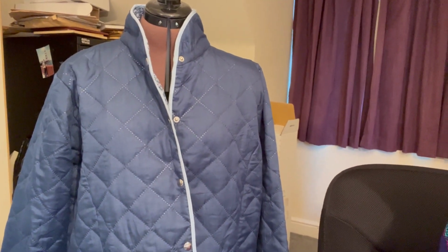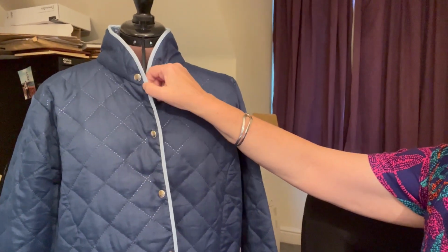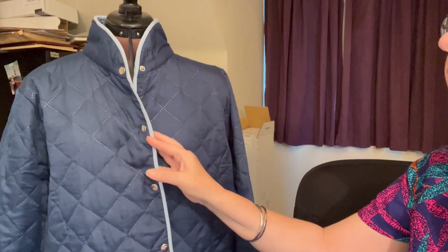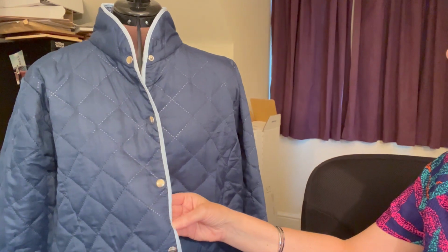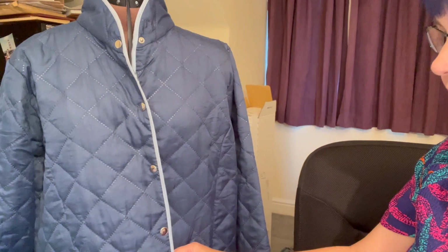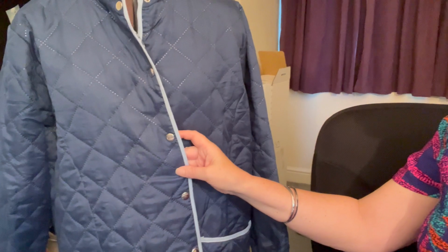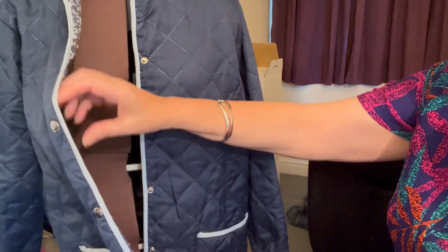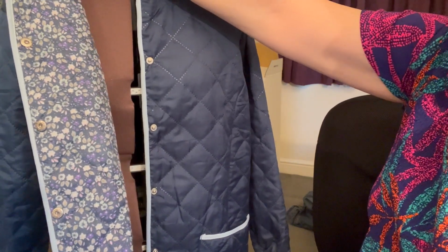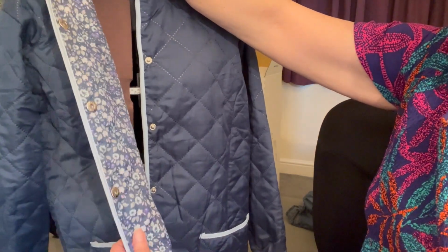You can see that this jacket has a roundish neck collar, no lapels. It's a quilted jacket and it's got these lovely press studs down it, and pale blue bias binding down the edge of it, on a kind of navy fabric. It looks different in different lights actually. Sometimes it looks greeny. It's a single piece of fabric, not lined, but quilted all the way through.